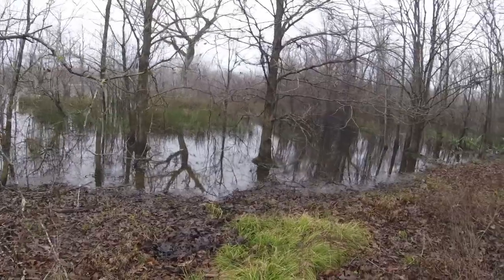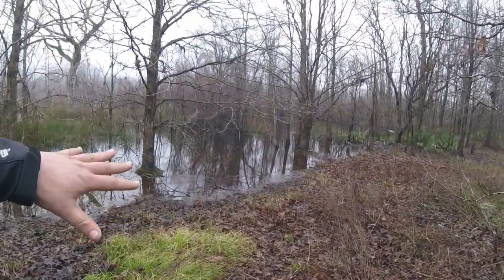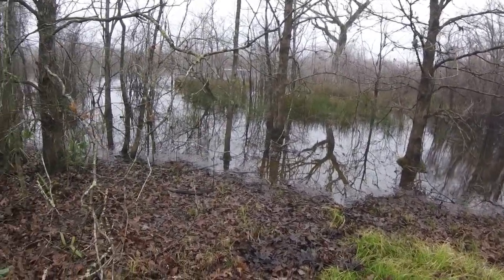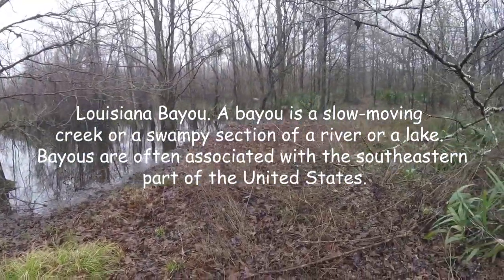This is pretty much what you find in a lot of places. Very soggy and wet. I don't know what you call it. Marshy, marsh. I know they probably have a term for it, but I don't know. But this is where all the crocs, not crocs, but alligators and stuff live.